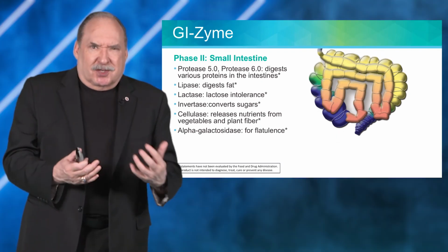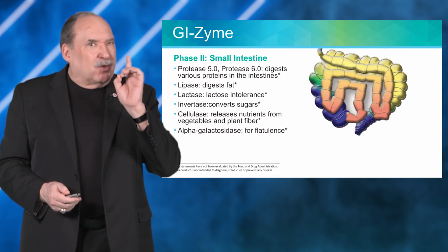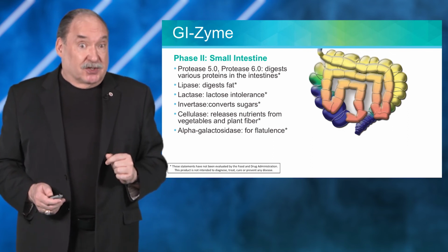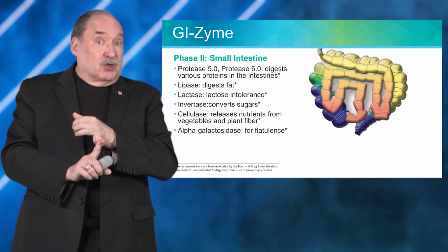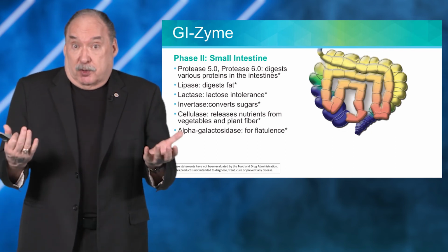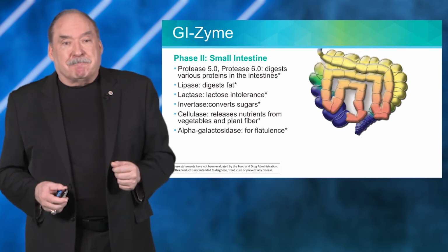And don't eat the 72-ounce steak. I mean, don't even try it, okay? But eat healthy, eat reasonable. Even when you do eat reasonable, you are still very often going to find a need for additional digestive enzymes, and that's what we're about to cover. So, the lactose, we're going to talk about that significantly. Cellulase to help release nutrition from vegetable fiber, okay? And also, again, the alpha-galactosidase for flatulence, okay?